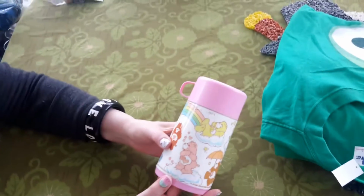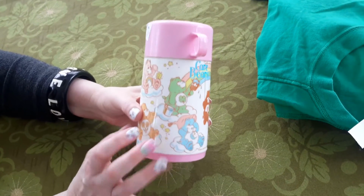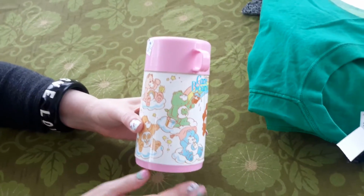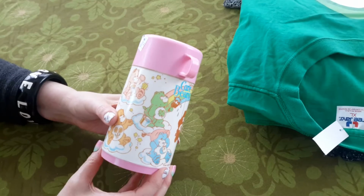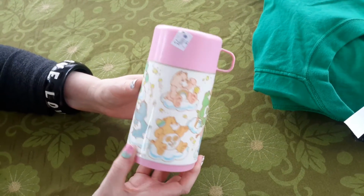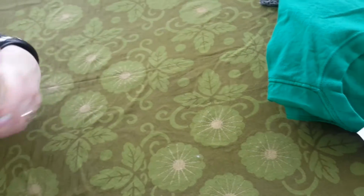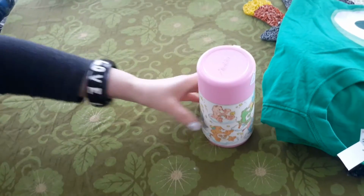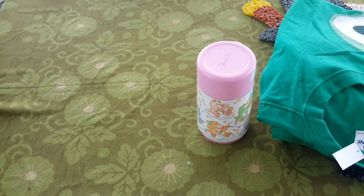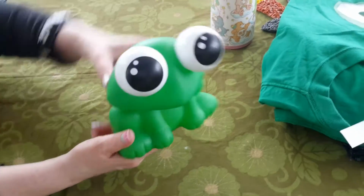And I got this really nice 1985 Care Bears thermos. I used to have the lunchbox, but I think I sold it, maybe at a garage sale? I don't know, but this is a really cute one. It's in nice shape. It's got the jobby do here, and 75 cents. So that's neat.